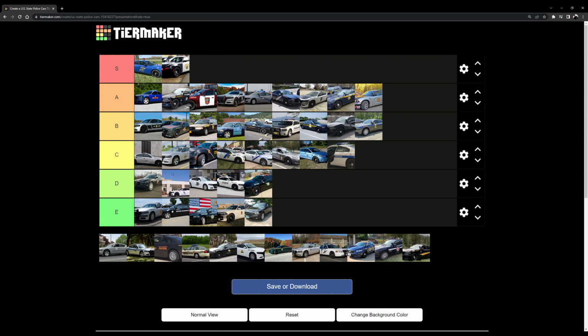I think we'll put them there. I think we'll put them like mid, a little bit lower mid C tier, just because it does blend together so much, and it does feel very similar to NYPD. And I don't know which one came first or which is a knockoff of which. If either of them, they might be some other department that started using that livery first. I don't know.